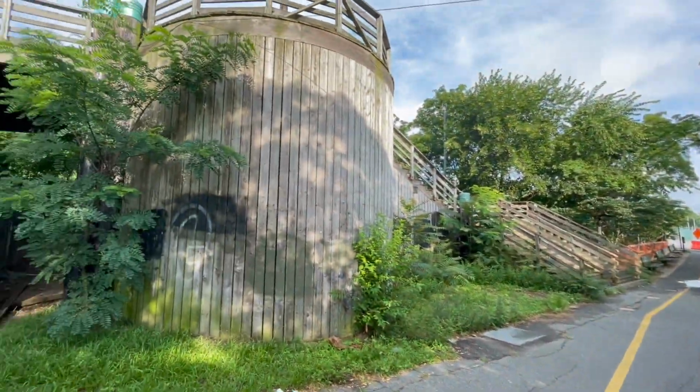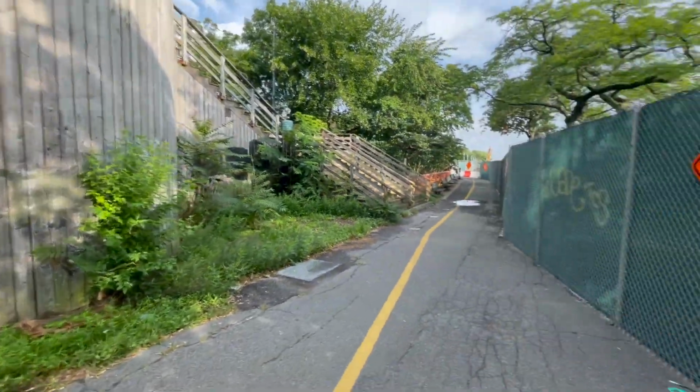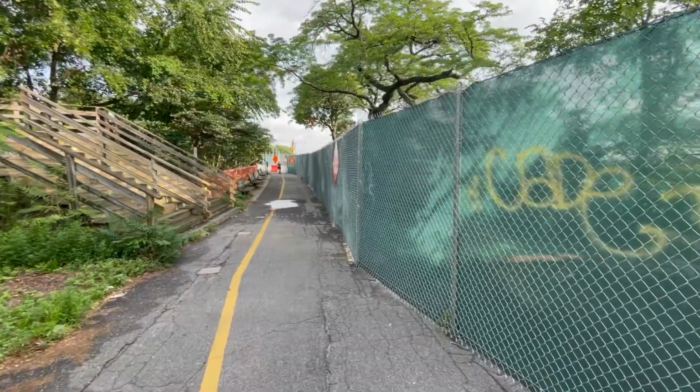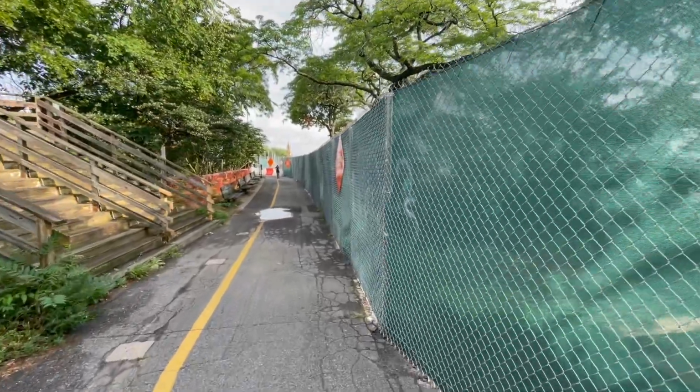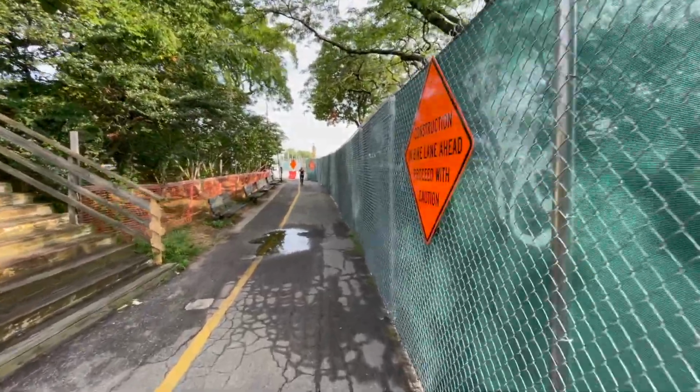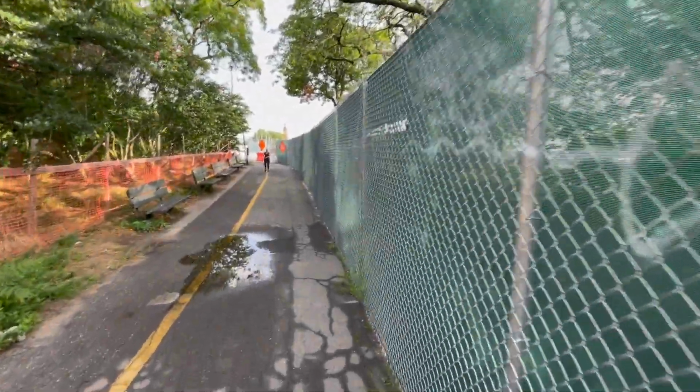So this is going to be our first stop here, the Bayside Marina. I haven't been here for about 2 years, so it looks like there's actually construction in this park. So it's interesting to see that it's finally getting upgraded in here.